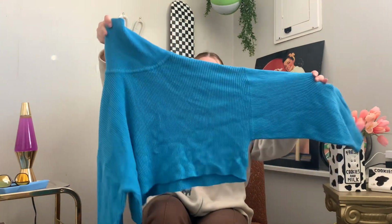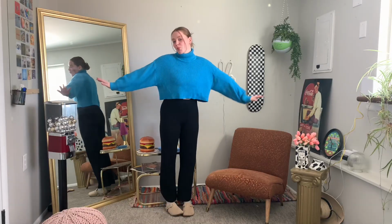First is this super pretty blue turtleneck, but I think I'm gonna turn it into an off-the-shoulder top just because I've been loving those lately. And I actually haven't even tried any of this stuff on, so you guys will see my first reaction with the try-ons. So there's the first piece.